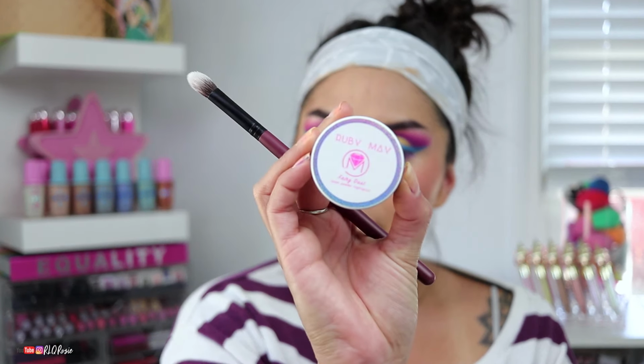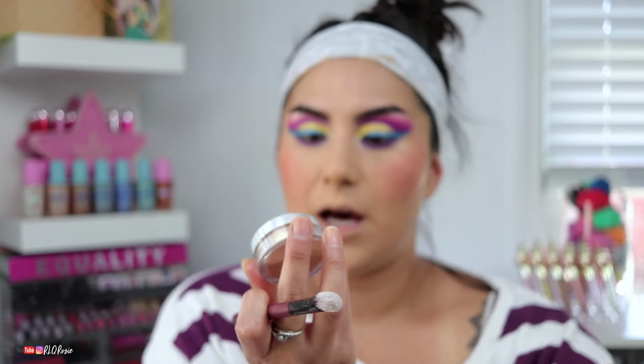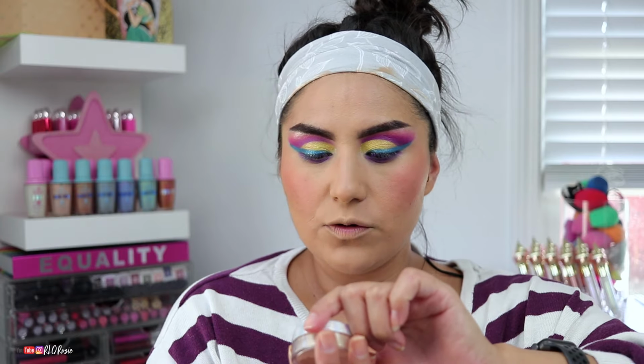For highlight, we're going to go into Ruby May Fairy Dust. I don't think this has a shade name. Let me check the box. No, it doesn't. I love Ruby May. This is a loose powder highlighter. I love Ruby May. This is so gorgeous.